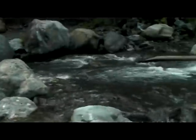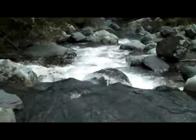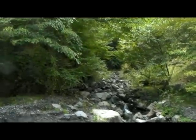Here we are. Water. Beautiful pool. Very, very nice. And the tributary right there, that's the canyon that I was searching for. Let's go see if we can pop some boulders across.